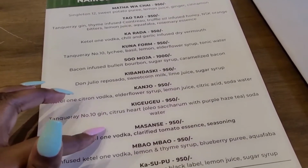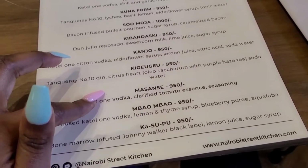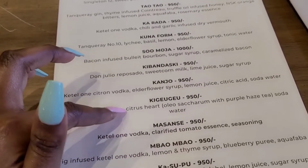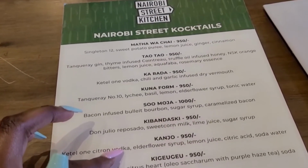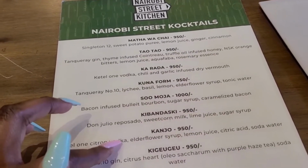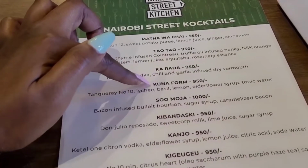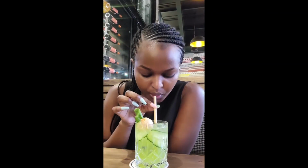The hospitality in this place is on another level. Honestly, the waiter who was serving me was very patient with me. He explained those cocktails to me because I never knew any of them, and I opted for the one called Kuna Foam. Yeah, that one. So let's have a taste of it. Here goes my glass of cocktail, and let's enjoy.